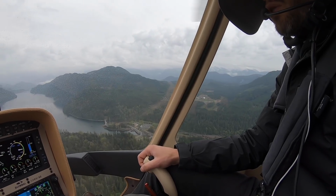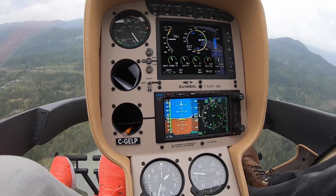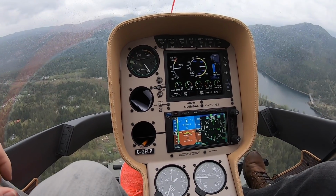So why don't you take control? All right, we're going to do a radio call here. Okay, go for it. St. Falls traffic, helicopter Cabri G2 Echo Lima Papa, just west of St. Falls, 1,500 feet, heading northbound.